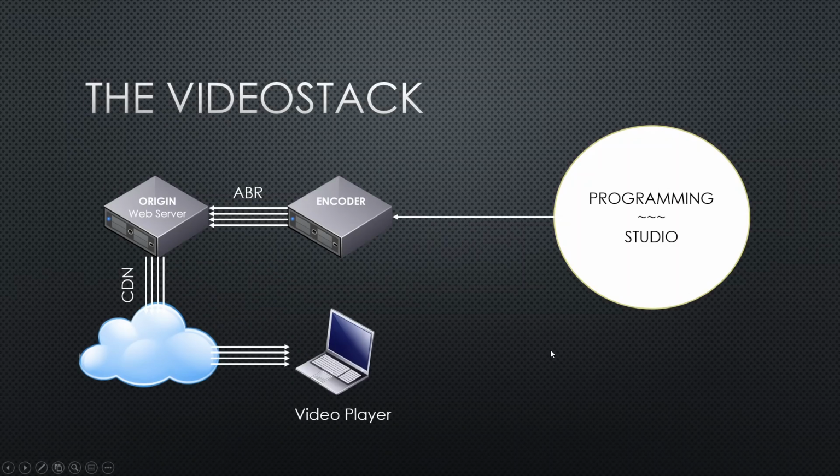Okay, in the backhaul. So look, over on the right, you have your programming studio. That feeds the encoder. Okay, I mentioned that earlier. We're going to get back to that. And then that encoder splits that video stream using ABR into 4 different bitrate streams. It feeds it to your origin server. Origin server feeds it into the CDN, which we are depicting as a cloud because, as we know, there's a lot of different moving parts, a lot of different components. And then that CDN delivers it to the video player on the user's desktop.